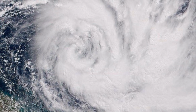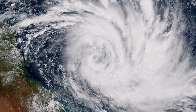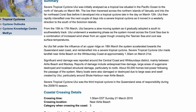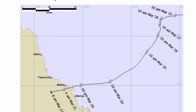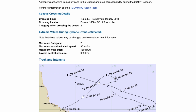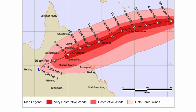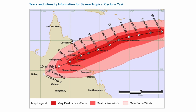But unfortunately, not all cyclones have this sort of happy ending, and Kirrily was by no means our first rodeo. In fact, since basing ourselves in the Whitsundays in 2009, we've been through no less than 4 direct hits and felt the impacts of a further 3 cyclones. There was severe tropical cyclone Ului, which crossed the coast at Airlie Beach as a Category 3 on March 21st, 2010. Then Cyclone Anthony made landfall at Bowen as a Category 2 on January 30th, 2011, as the smaller sibling to the much larger and more ferocious Cyclone Yasi, which devastated coastal communities around Mission Beach to our north when it crossed as a Category 5 system on February 3rd that same year.